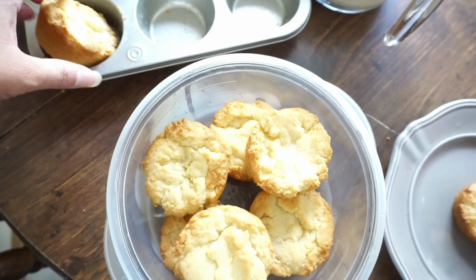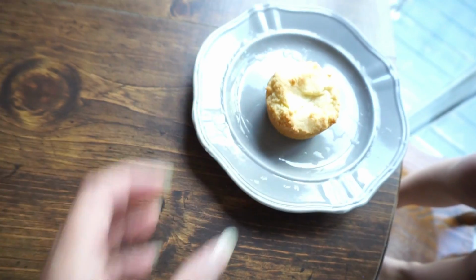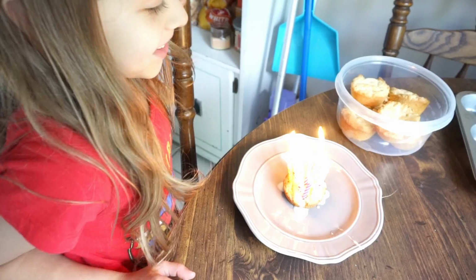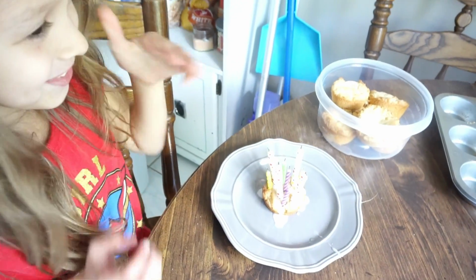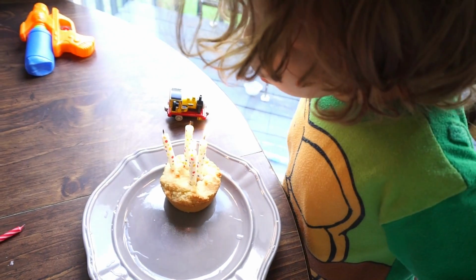And this is how they turned out. And what are cupcakes or muffins if you can't blow out candles on them, right? Then I'll just pack the rest of them away.